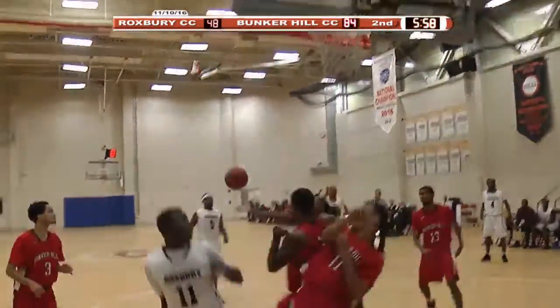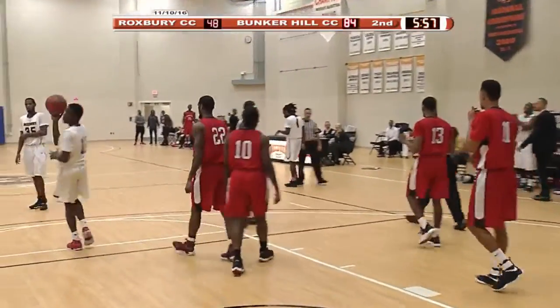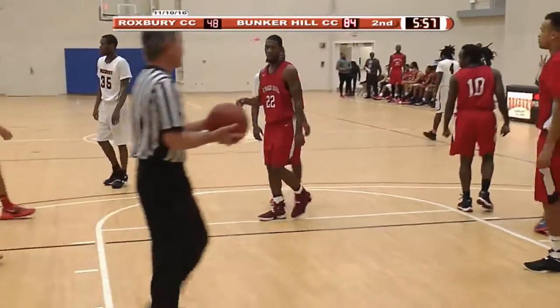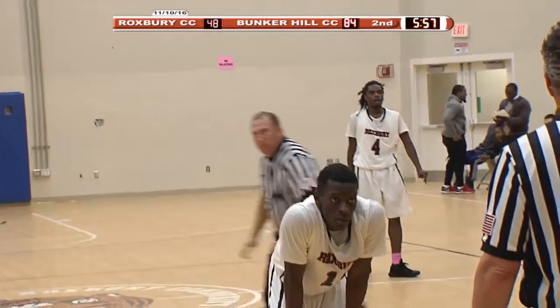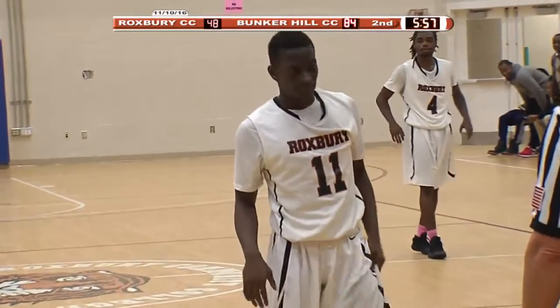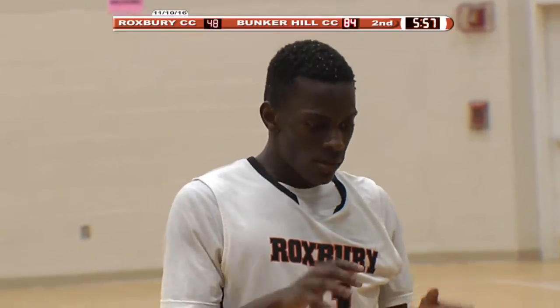Wide open underneath is Cherry, but he gets his shot blocked. Wow. They call the foul. Well, yeah, Wilson got the clean block. The foul's underneath. Yeah. Oh, they call it on Wilson. I guess Wilson got his head with the arm on the block. So Lawrence Cherry back at the free throw line.